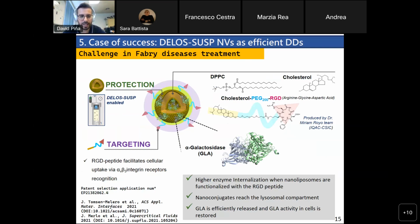Okay, with this product that is already in preclinical state, in the in vivo studies that we made, they showed a higher efficiency than the already commercialized products, at least for some organs: for kidney, for brain, and for heart, I think. So yes, we could improve the current treatments that are in the market.